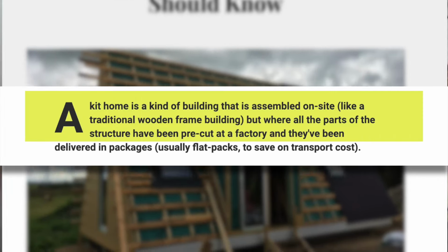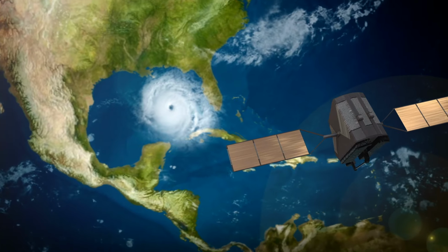When I took a closer look, all the reputable kit home companies that I was able to research meet standard building construction. So that was a good thing to know because, of course, when it comes to insurance and taxes, you want to know what kind of home you have, and you're going to want to know how safe it is when it comes to weather situations like tornadoes, hurricanes, that kind of stuff. That's important. So these kit homes are considered traditional home building. So that means they can be financed like traditional home building.